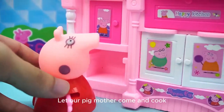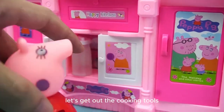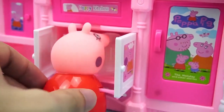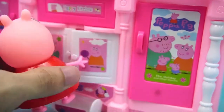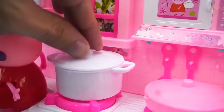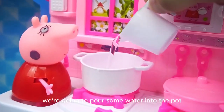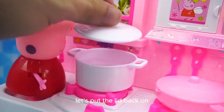Let our pig mother come and cook. Let's get out the cooking tools. We're going to pour some water into the pot. Let's put the lid back on.